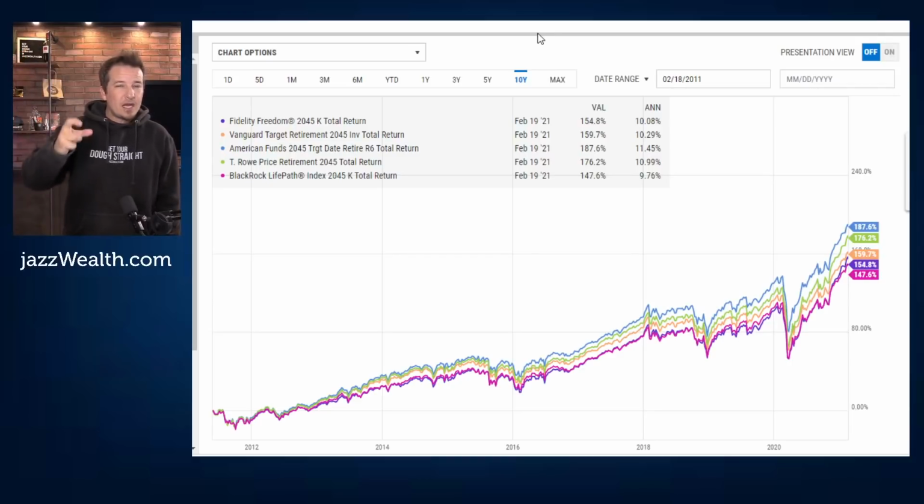Right, so you want to be careful with your target date funds. What do you do about that? If you're reviewing your investments, you're about to retire and you find, oh man, I have target date funds. If you have a Vanguard target date fund, they always err on the side of caution, right? So they're always a little bit more conservative.